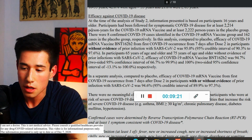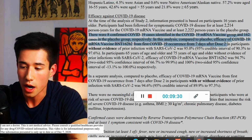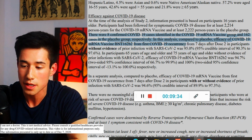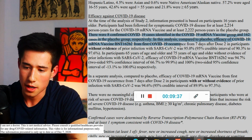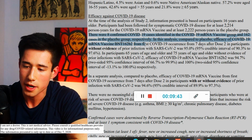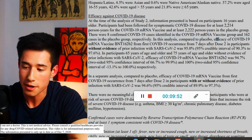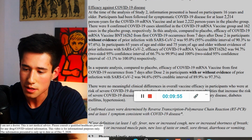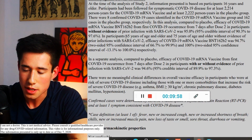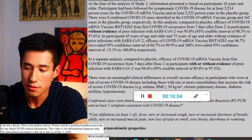Okay, so when they looked at the data, out of all the people that got COVID-19, we had 170 people who got infected with the virus, and I think this was confirmed by polymerase chain reaction. Yeah, polymerase chain reaction. So this was confirmed by PCR, and they found that 8 people were inside the treatment group and 160 people were inside the control group. This gives you an efficacy rate of roughly 95%, I believe. Yeah. When they looked at people who are 65 or older, the efficacy rate was still around 95%, 94.7%.